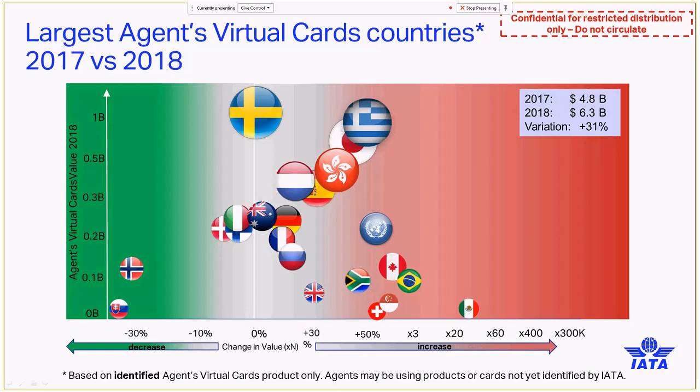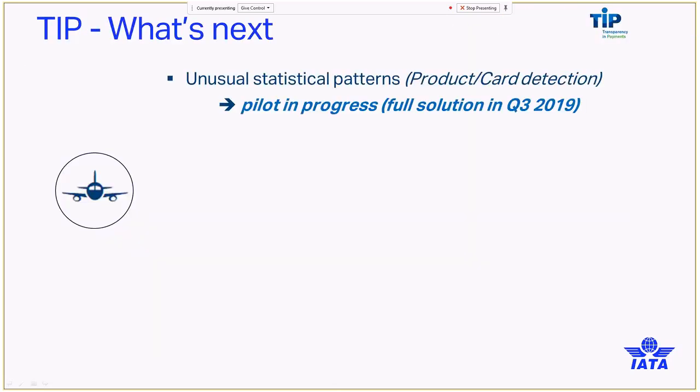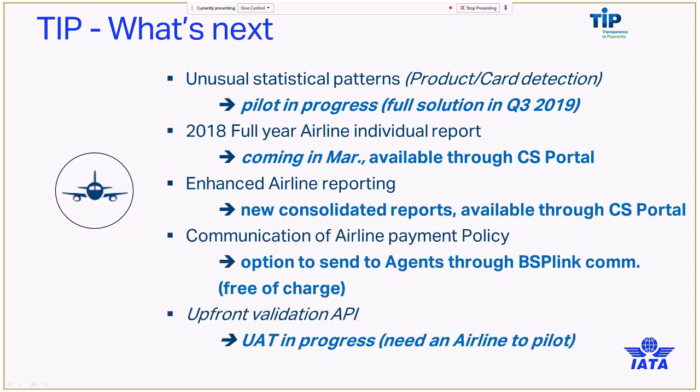No? Okay. So what's next? In terms of next functionalities coming out, we are looking at improving the reporting, so reports that identify unusual statistical patterns. Right now we have a pilot happening with some airlines from PSG and from PMWG. The goal of these statistical patterns is to identify potentially unknown products or use of agents on cards that haven't been enrolled. We've done a proof of concept, we're now expanding it, and we hope to have the full solution by the third quarter. The purpose here is detection of unenrolled products and cards, and then it is up to the airline to take action as they see fit, if at all.